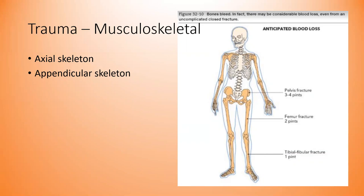You don't want to use direct pressure on open head injuries because you don't want to be pushing down on brain matter. They bleed a lot, but they're usually not a significant arterial bleed. They're more of a venous or capillary bleed. They just bleed a lot. So you want to put gauze in the wound and then wrap like you would a normal bandage. Anything in the axial skeleton, you pretty much aren't going to do tourniquets. It's really for the limbs, so the appendicular skeleton, your arms and your legs.